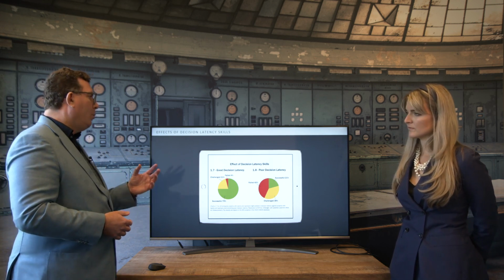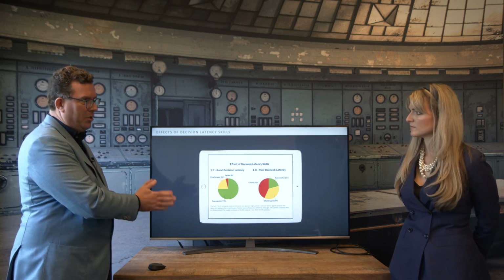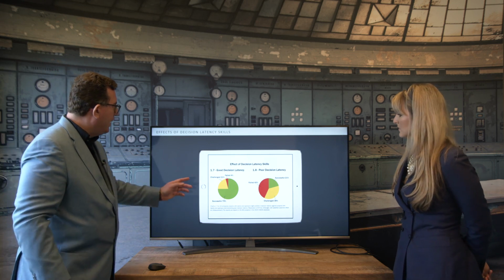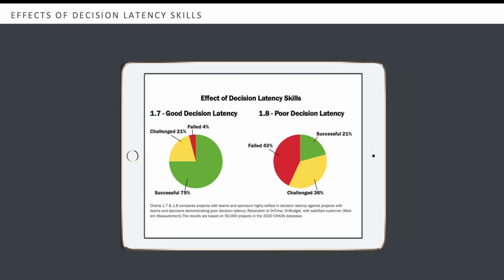And that means that we are looking at decision latency, which is the time between action and response. You can see that with a good decision latency, only 4% of those projects from the database are considered failed. And the difference between good and poor decision latency? Well, what we are looking at is timing. Yeah, so how much time. Timing. And actually it is really coupled to a continuous.